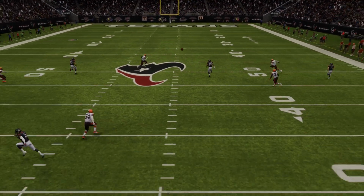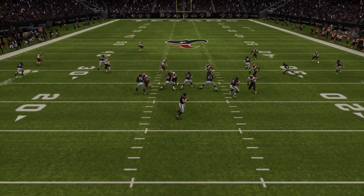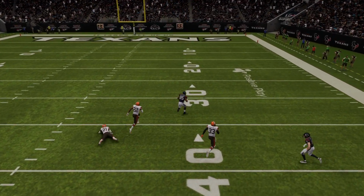He's been doing this all year for us. He's a little bit of a cheat code, if I'm being honest with you. If he gets open in that seam route with his speed, he is gone, and nobody's able to catch up to him on this one, and this is going to tie the ball game.